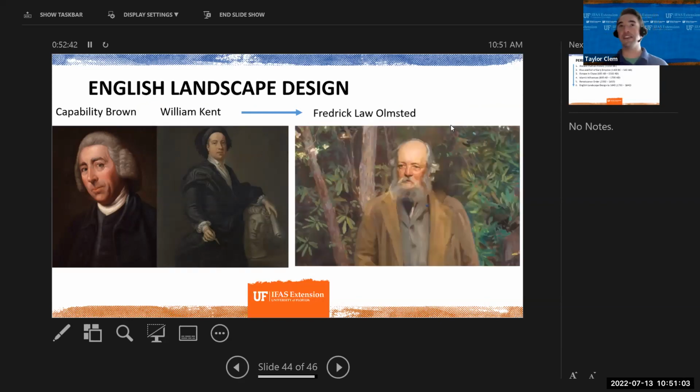Frederick Law Olmsted. Frederick Law Olmsted was actually very depressed in his early life. Very, very depressed. There's a letter that you can read where he's contemplating suicide. He's writing to his friend and he's like, I have nothing that I can give to society. There's nothing I can do. He went on a trip, saw these landscapes, and the rest was history.